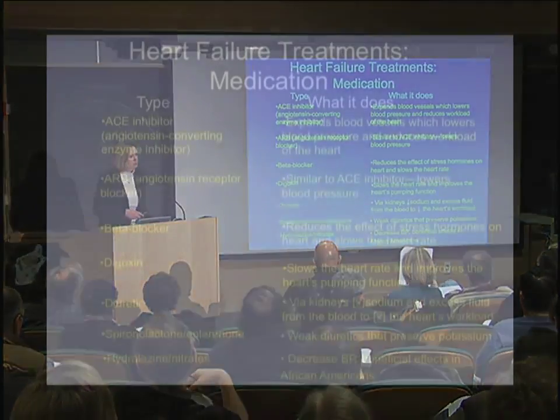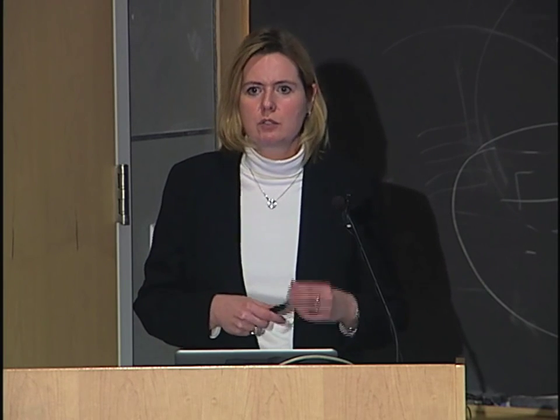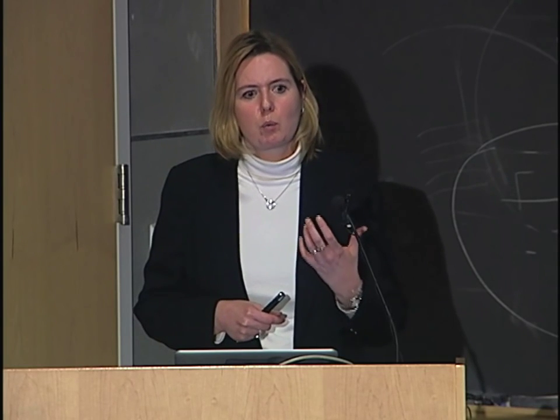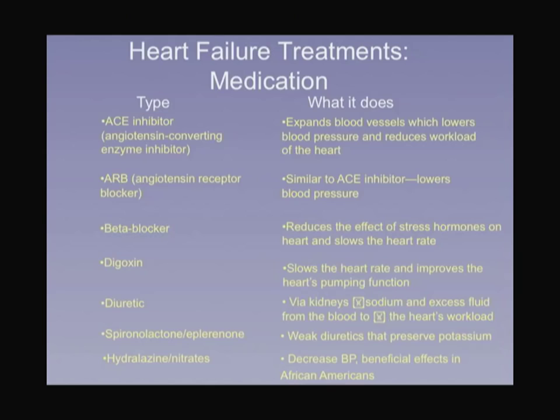These are the medications that we use for heart failure. The ACE inhibitors, they're called angiotensin converting enzyme inhibitors. What they do is to vasodilate or relax the blood vessels in the body. That reduces the workload against which the heart has to pump. We also have angiotensin receptor blockers, which are usually used. They are very similar to the ACE inhibitors, but they're used in patients who can't tolerate the ACE inhibitors typically.